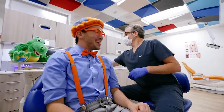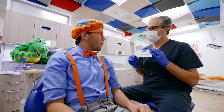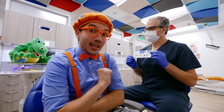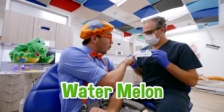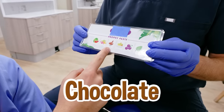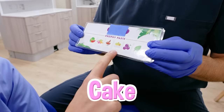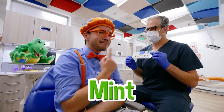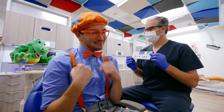So before we start, you get to pick what flavor toothpaste you want. Ooh, we get to pick the flavor. But what flavor should we pick? It looks like watermelon, candy, chocolate, cake or cupcakes, grape, and mint. I think I'll go with mint.